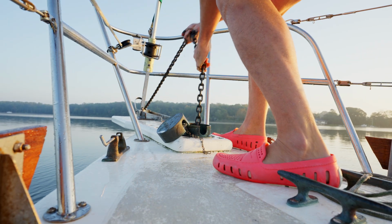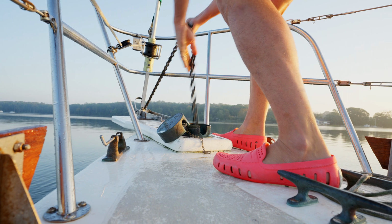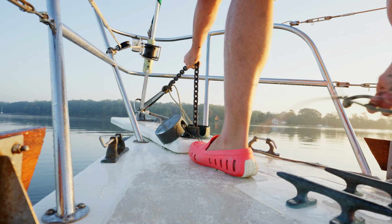Looks like the chain was stuck in the mud, obviously, so I've gotten some of that on it. This is how I secure the anchor here. This little line that I made.